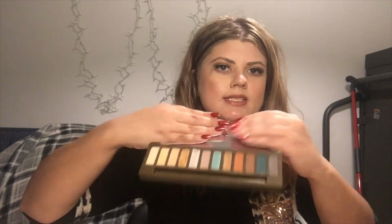My favorite shade in the entire palette is this Hold'em shade. It's such a pretty gold for fall. And then you have this Ghost Town shade. This is such a pretty orangey matte. I just really like this for fall.